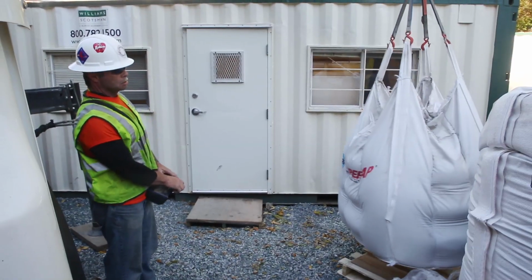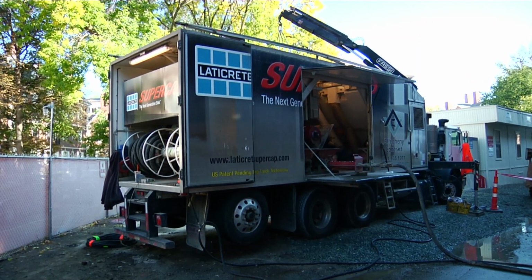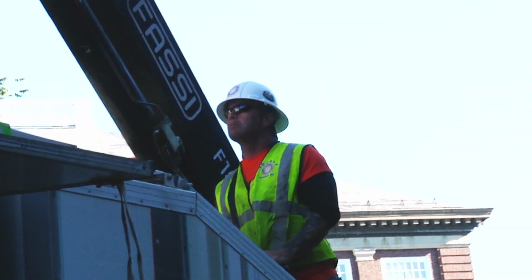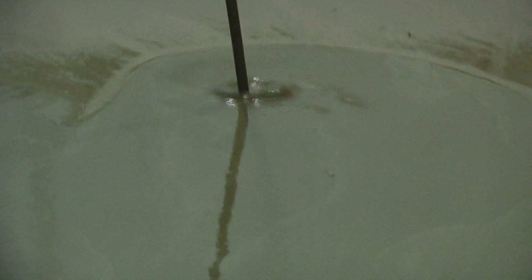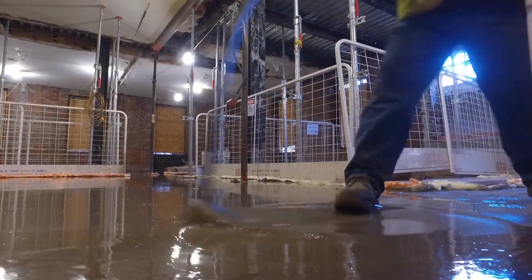The mixing truck is mobile, so he's only here when we need him, and he can leave. Once we set up an area for them to mix, they do their work. It's a one-day operation, and then they leave. Well, SUPERCAP is a proven game changer. It allowed us to pour up to 15,000 square feet at a single pour at very deep thickness. I mean, we were pouring up to an inch, inch and a quarter, maybe even an inch and a half on the first pour, and then capping it with a half inch.